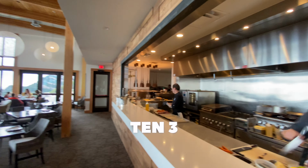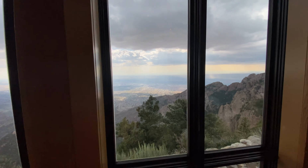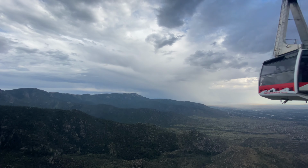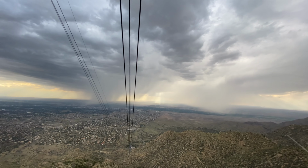After exploring the mountain, you're probably going to work up an appetite. So head to 10-3, a beautiful space and a great restaurant, which might take your breath away. Just kidding. But actually be careful because when you're at high elevation, it's harder to breathe, especially for my sea level friends.